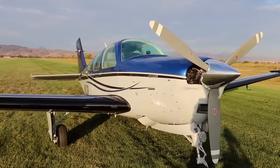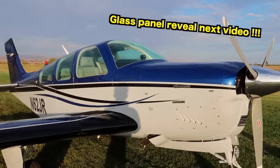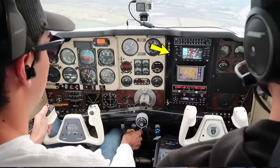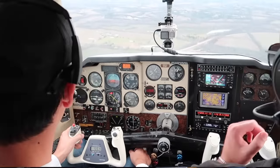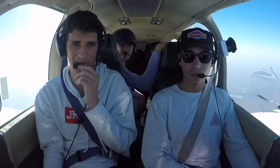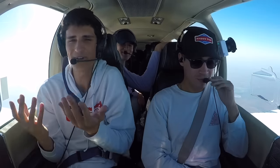Of course, we got the Blueberry Bonanza, 6.2 Juliet Romeo, our baby, with the full glass panel. Very different from this. This panel is still very respectable: 430W, GTX 345 transponder, KFC 200 autopilot. You know, your basic engine monitors, fuel burn. This plane's not trying to be 6.2 Juliet Romeo. We don't need it like that. Nothing can be 6.2 Juliet Romeo. Right, yeah. But this is still very respectable as it is.